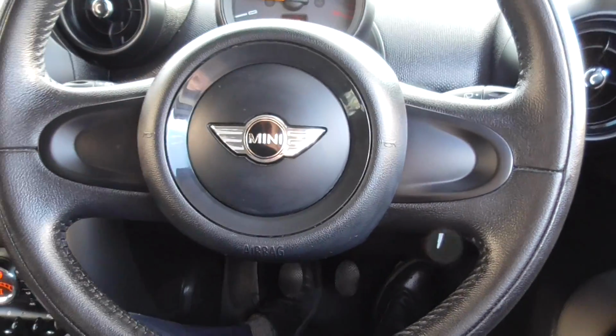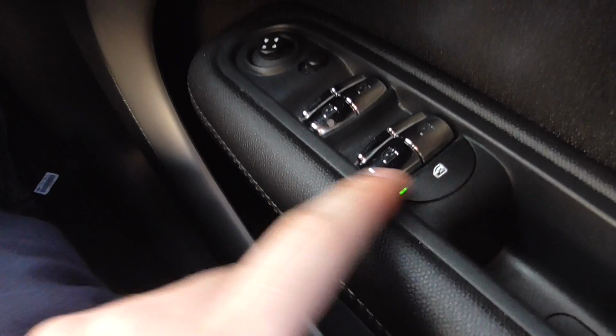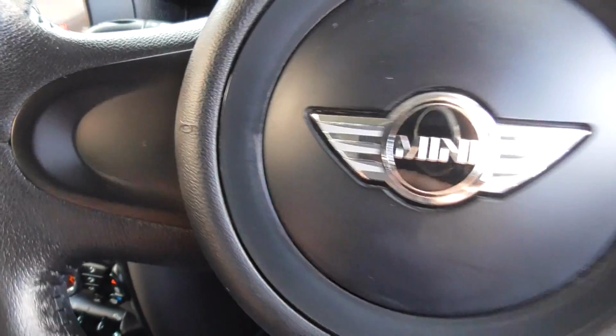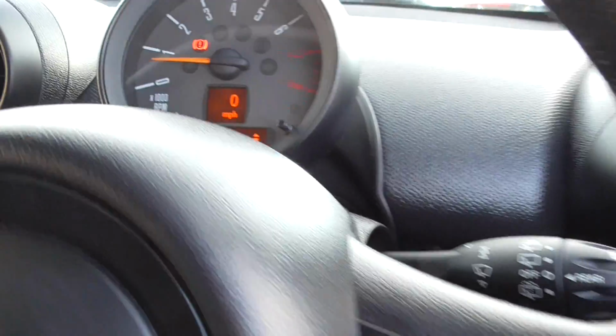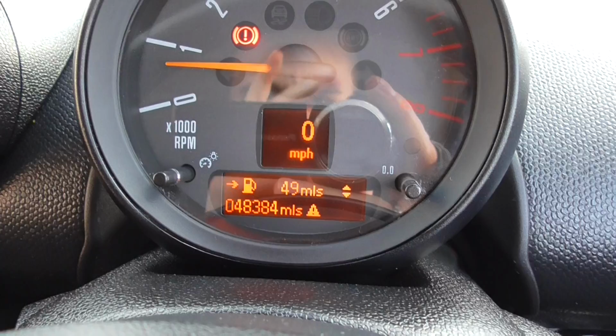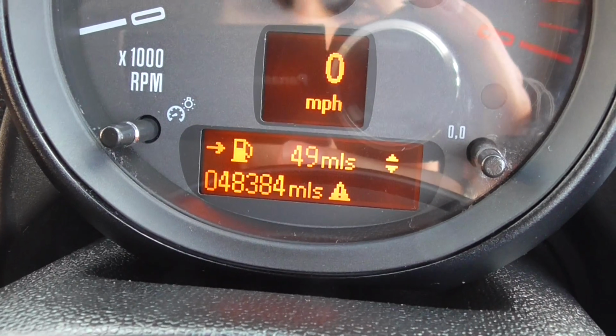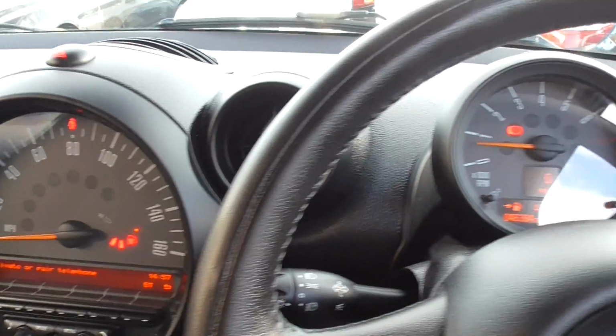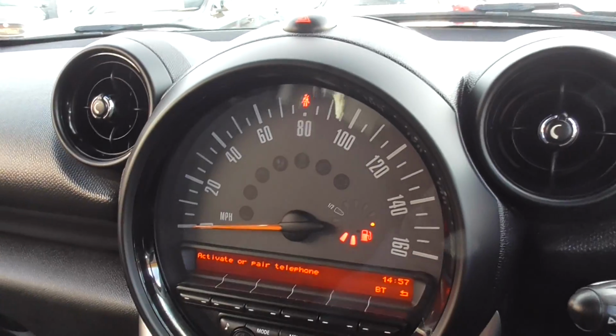So specification wise, this is a Pepper Pack vehicle, so it comes with a leather upholstered steering wheel. We've got full adjustments on the seats, 4 electric windows, child lock for the rear, electric mirrors. You've got automatic lights and automatic wipers, so that's a part of the Pepper Pack. Key entry there. And now, as we're doing the video today, this vehicle's covered 48,384 miles, which is absolutely nothing to one of these.